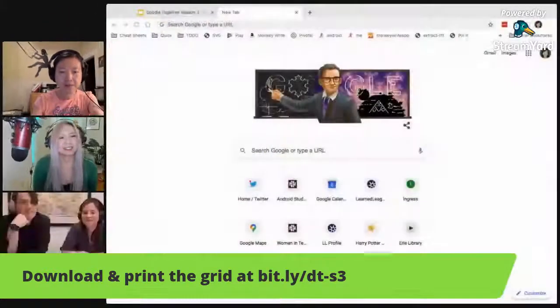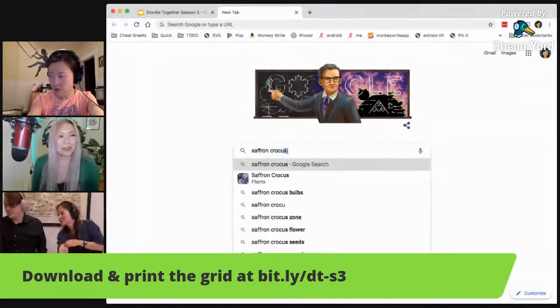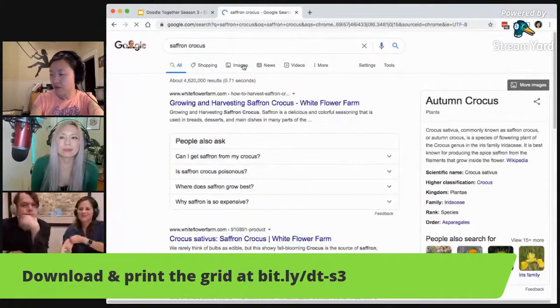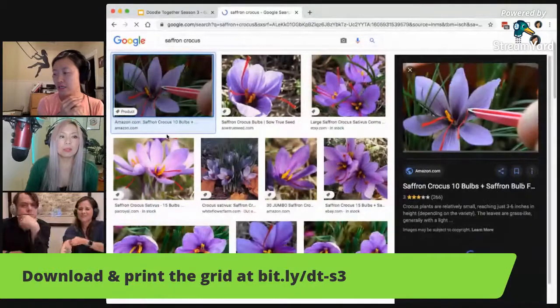So that flower's not yellow or red. You know what, I'm going to do an image search so you can see better, because this is very small. I didn't know how the saffron flowers look. If I go to images, you can see better. Oh, that's so pretty. Oh, that red. I see.